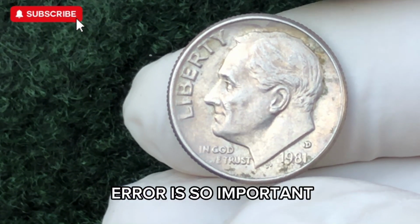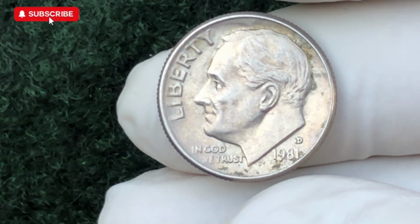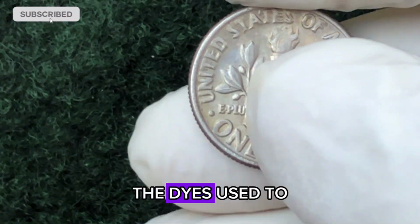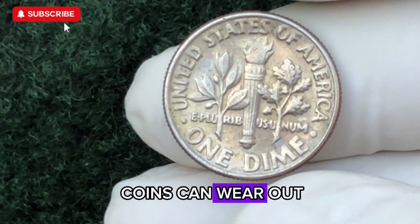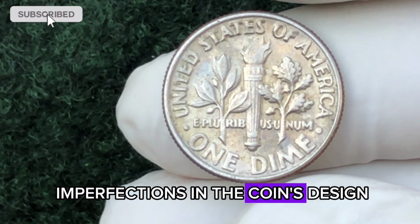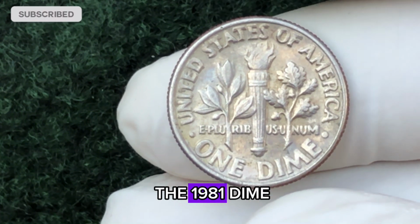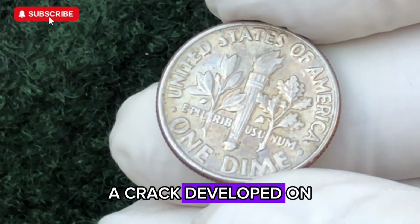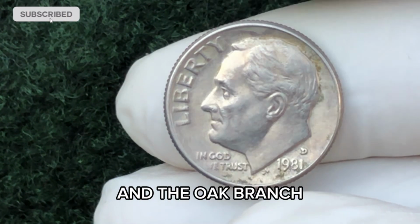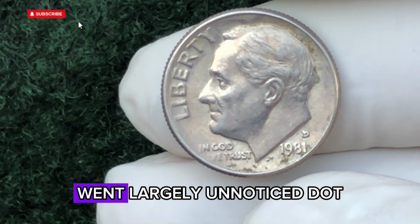To understand why this error is so important, we need to take a step back and look at the minting process. The U.S. Mint uses intricate machinery to strike coins, and over time, the dies used to imprint the designs on coins can wear out or develop cracks. When a die cracks, it can lead to imperfections in the coin's design, such as a missing or distorted part of the image. In the case of the 1981 dime, a crack developed on the reverse die, causing a slight distortion in the design of the olive branch and the oak branch. This imperfection created a unique coin that, for years, went largely unnoticed.